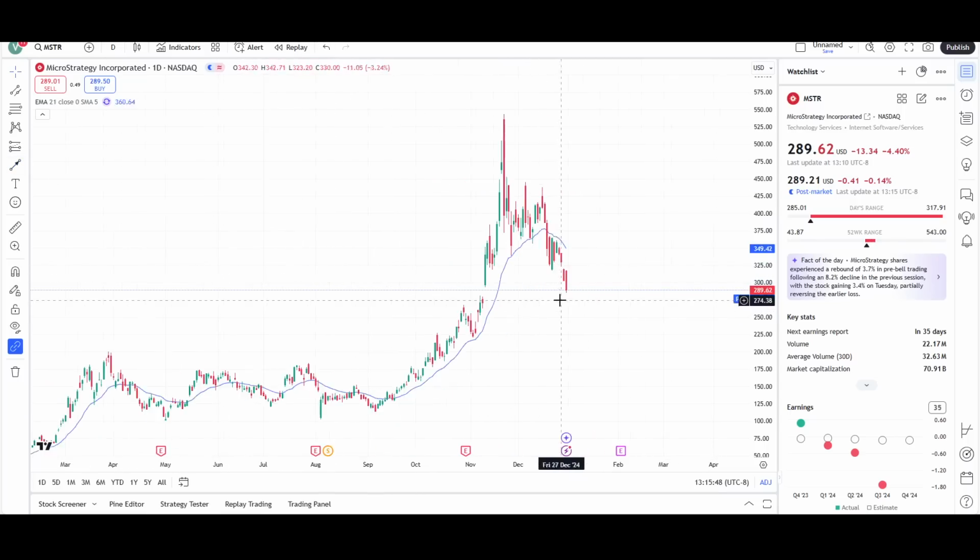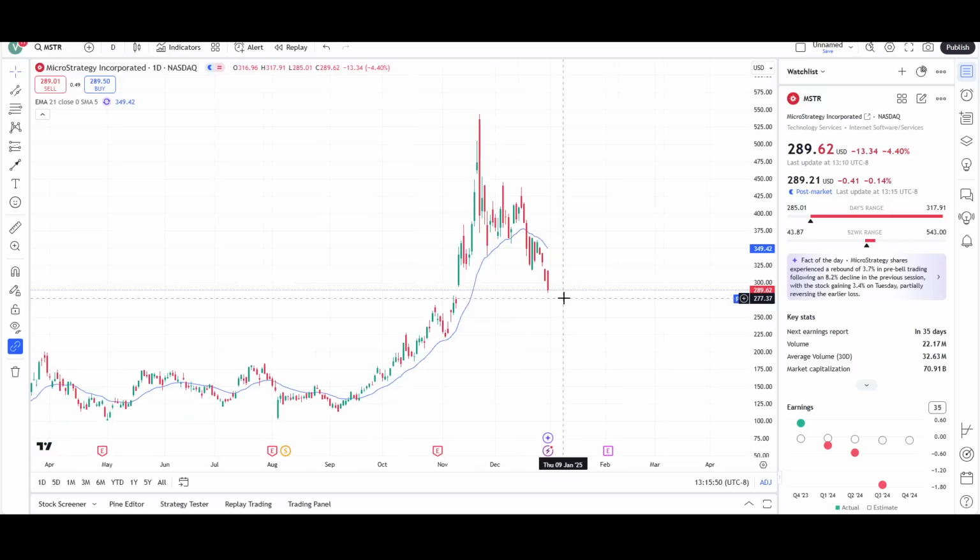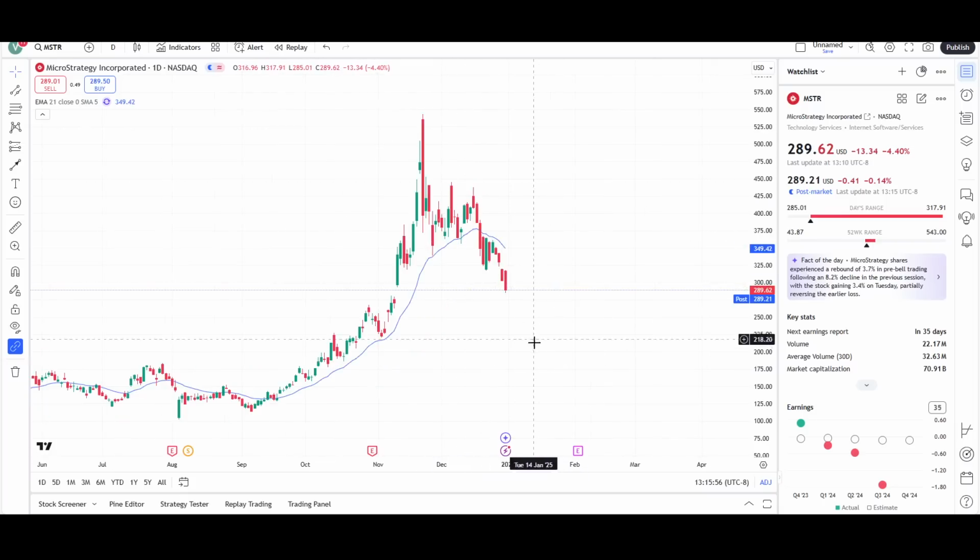I mean, it could go down, like I said before, to the 275 to fill in the gap, and then even lower. I'll go over that target as well. Maybe even lower from there. But I think this will eventually move higher. I don't think this is the top. It doesn't look like it. It can be, it just doesn't look like it. I think it's a high probability it's not.